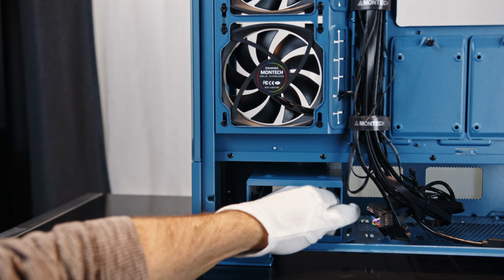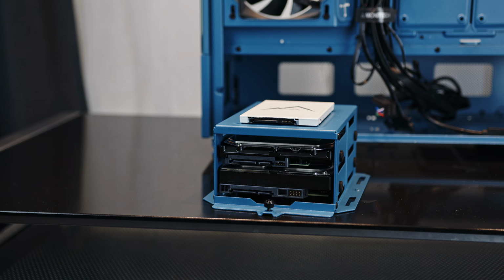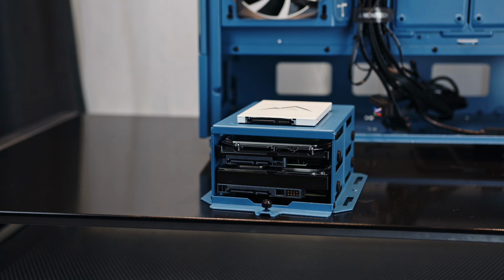There are several millimeters of space behind the motherboard tray for cable management, including a cable channel with Velcro straps and multiple tie down points. There are mounting points for 2 2.5-inch SSDs and a removable drive tray that can hold 2 3.5-inch hard drives, as well as a third 2.5-inch SSD.